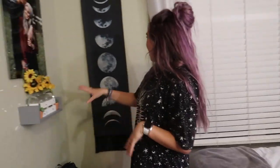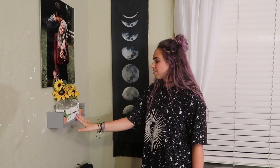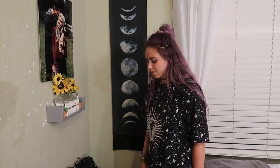Also, all the plants you see right now are fake, but I actually am going to buy a bunch of real ones and put them everywhere. And yes, I am getting ones that are pet friendly so my cat doesn't die. Then I have this moon thing still here and the picture still here, but I added this shelf. The shelf's a little high, but it's too much work to fix, so I'm not going to.